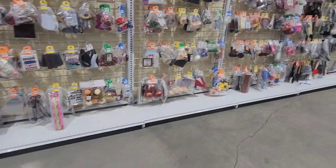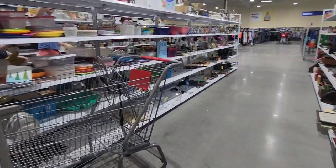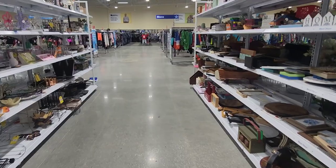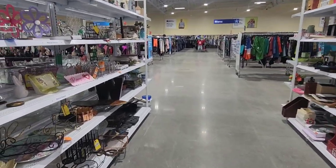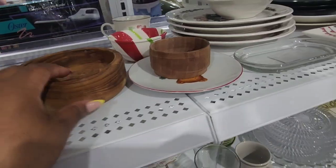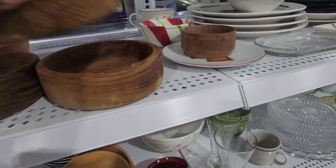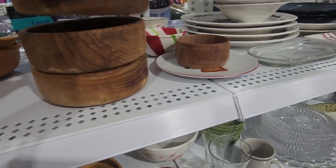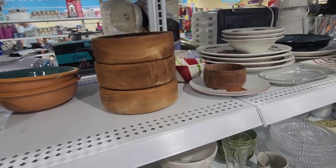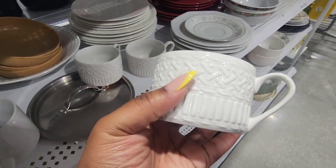So this particular store, to me, had things priced a little bit higher than I thought they were worth for it to be secondhand stuff or donated items. I really was looking at some dishes and plates and serving ware, things like that. But to me, again, the price was not right for me, so I just kind of browsed and saw everything that they had to offer.